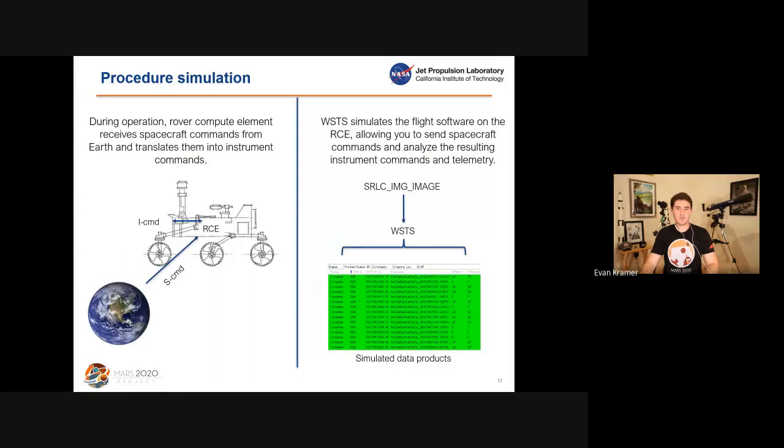Once we put together our first version of the SHERLOC functional test procedure, I sent each of the over 600 commands in order to WSTIS, our tool meant to simulate the rover flight software. During operation, the way commands are sent to the rover is broken down into S commands and I commands. S commands, or spacecraft commands, are sent from Earth via JPL's Deep Space Network antennas to orbiters around Mars, which then downlink to Perseverance. S commands are translated by the rover compute element, or RCE, to I commands, or instrument commands, which are sent to each appropriate instrument.